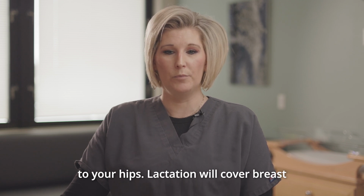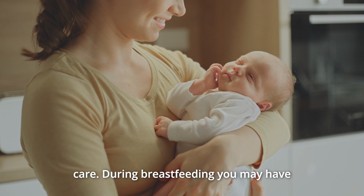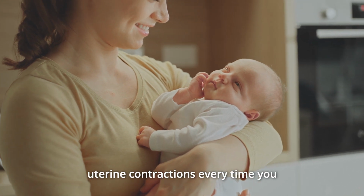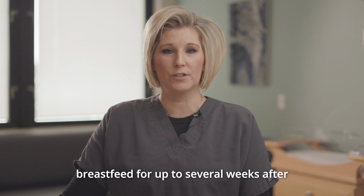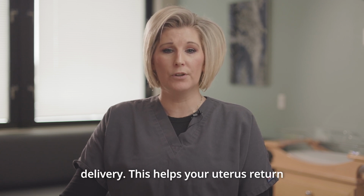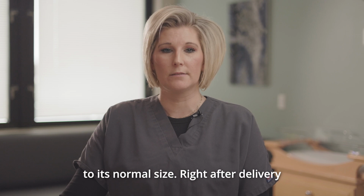Lactation will cover breast care. During breastfeeding, you may have uterine contractions every time you breastfeed for up to several weeks after delivery. This helps your uterus return to its normal size.